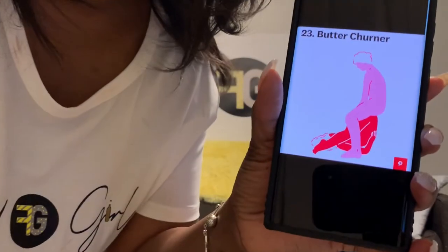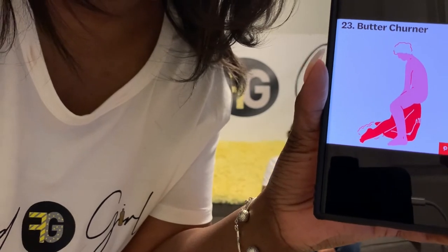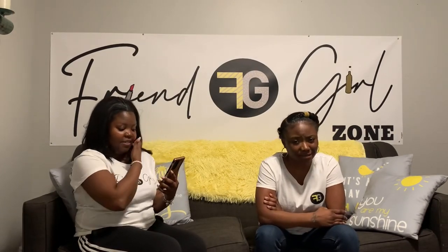Look at this, y'all. I don't know about this one. You see that? Butter churning. Wow. She's very flexible. That's ridiculous. Yeah, I don't know about that one. So, I try, but I don't know if we're going to be successful.